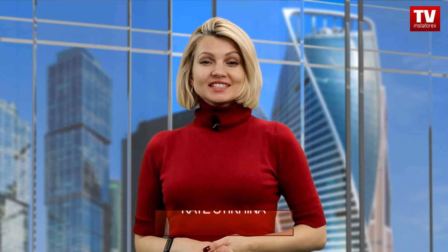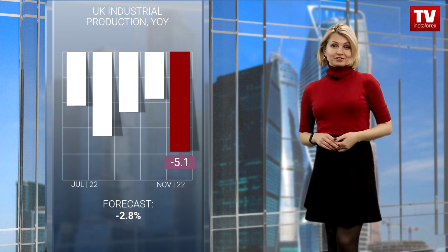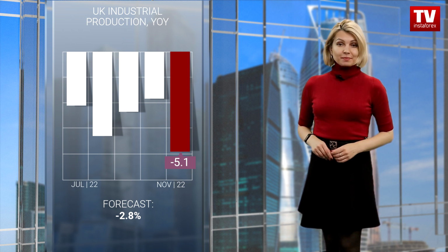The euro and the pound still are not trading without drastic changes, although there are many reasons for their decline. For instance, the bearish factor for the pound sterling was the fresh UK macro stats. Industrial production in the UK contracted to -5.1%, and this dismal data indicates that the economy is rapidly sliding into recession. Moreover, the previous report was revised downwards.